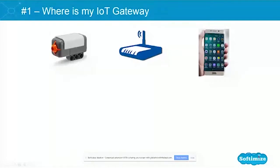Okay, so dilemma number one: where is my IoT gateway? Let's first define: the IoT gateway is the component that communicates with the cloud. It's in the field and communicating with the cloud. There are three probable usual suspects to place the IoT gateway. The first would be in the sensor itself, a combo of the sensor plus the IoT gateway.